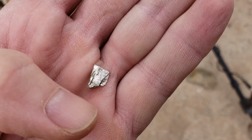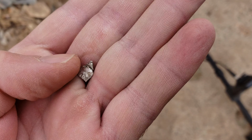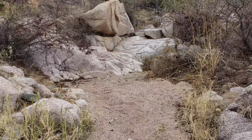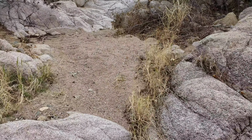There's my first Arizona find. The faintest little blip. Literally took me 10 minutes to find a piece of tin foil. Moving on. So I'm just making my way down and through these sand traps. I thought I would find junk and stuff, but they're clean. Not a sound, not a beep, nothing.